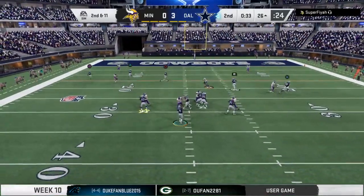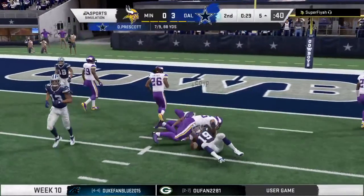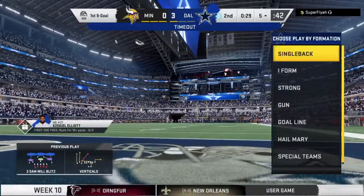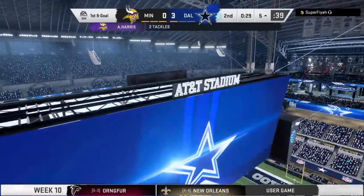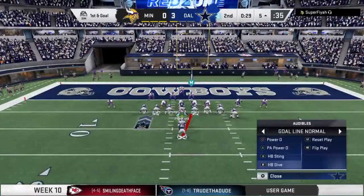On 2nd and 11 now. Prescott. And this is caught. It's Cooper. And he gets it all the way down inside the 10 and mark him at the 5. The Cowboys going to use their second timeout now, as the clock will stop with just under 30 seconds to go in the first half.